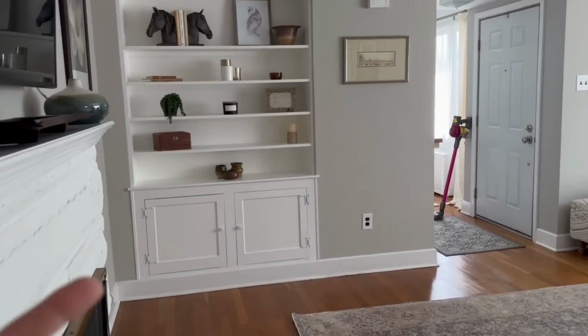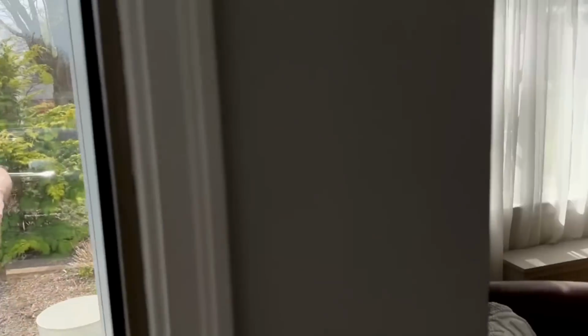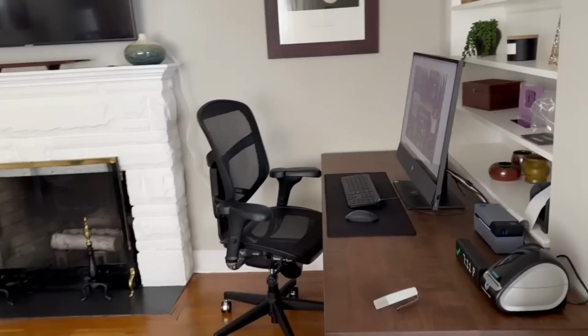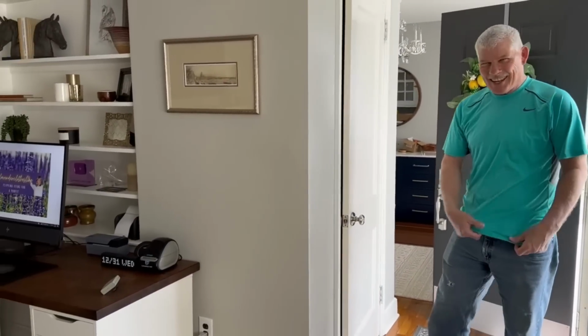And yeah, I think this is my new office right here. Okay, so Roger came over and we are in the middle of switching everything around. We got my desk. I tricked you. You didn't know I was filming.